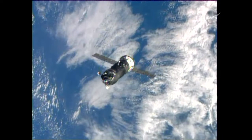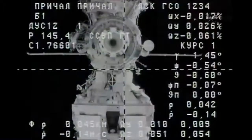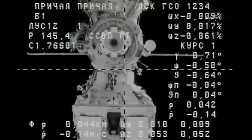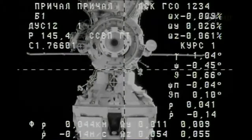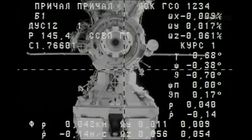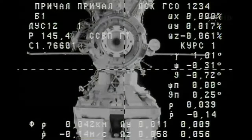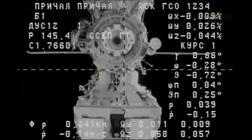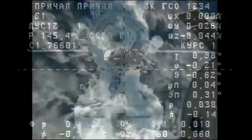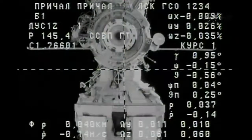45 meters range and point 14 for the rate. Approaching. The target is about 1 degree shifted to the left from the center. Everything else is nominal. The approach indicator is nominal. The visual conditions are excellent. The lighting is great. We can see everything. Okay, we copy. We can see the vehicle very well.